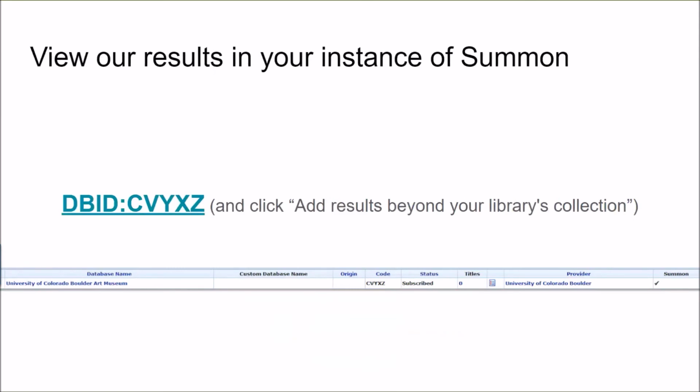If you want to play around with our collection in your instance of Summon, you can do a search for DVID:ZVYXZ. And then make sure that you click the add results beyond your library's collection, just to make sure, because if you don't include that, then you'll get 0 results unless you happen to activate our Art Museum collection in your instance of Summon.